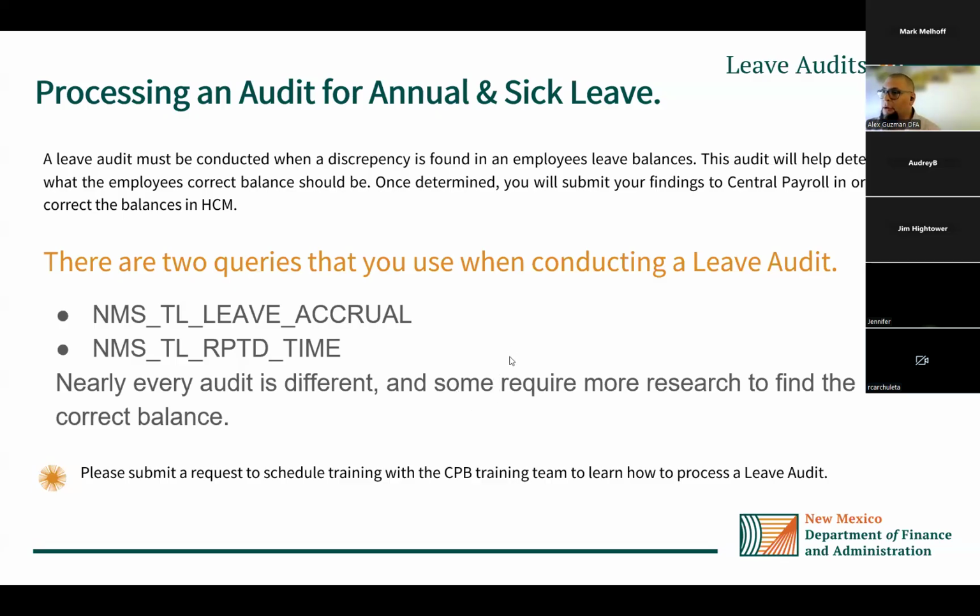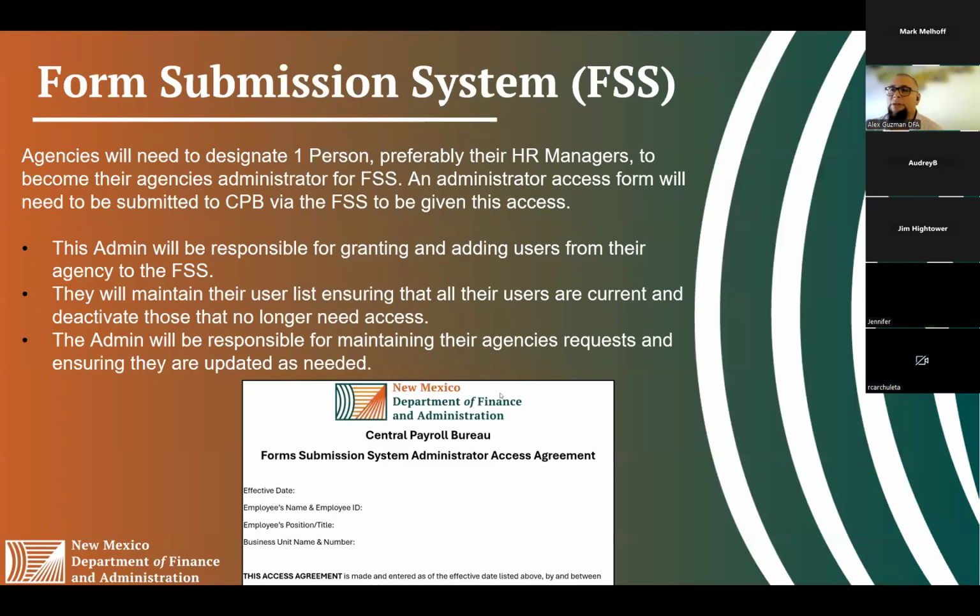Awesome. The form submission system. So we're about to launch the admin for the form submission system, or FSS. Agencies will need to designate one person, and preferably their HR managers, to become their agency's administrator for FSS. An administrator access form will need to be submitted to Central Payroll via the FSS to be given this access.